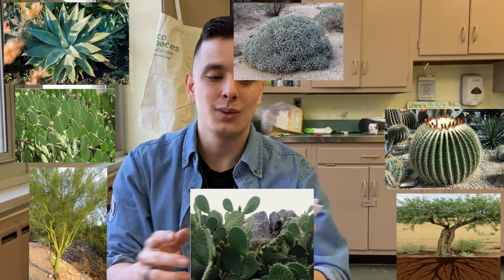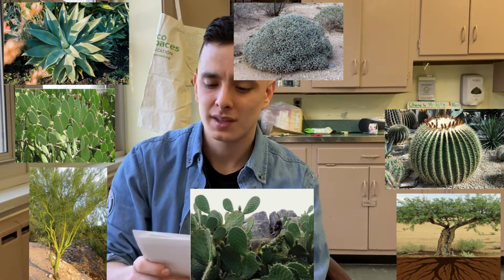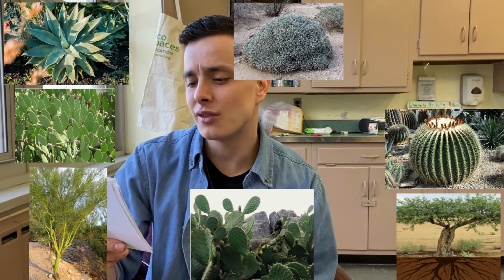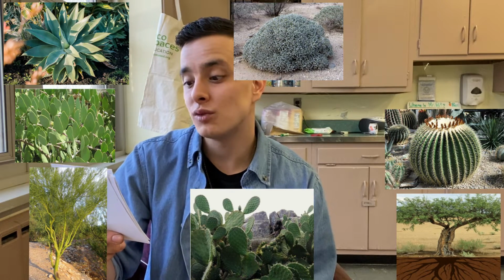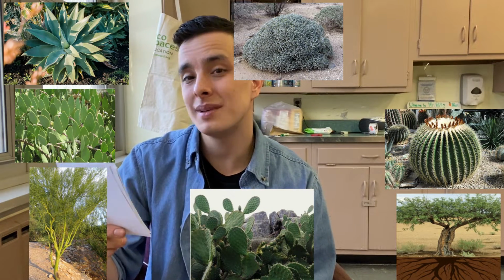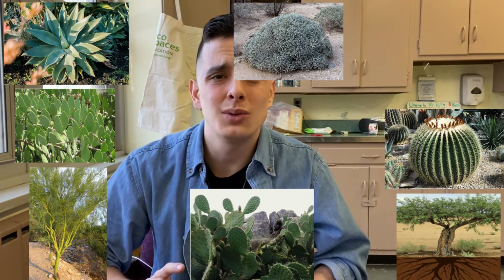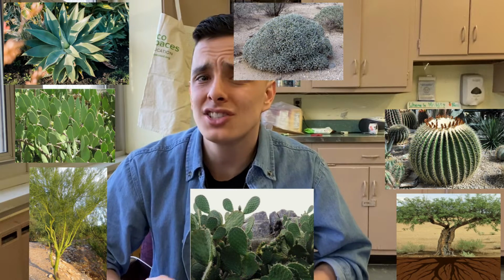Moving on to the next one. Brittle bush. I'm a bush that has fuzzy, light-colored leaves that reflect sunlight. This helps reduce my leaf temperature and helps me conserve water. Now it's a bush, right? So does any of these look like bushes to you?